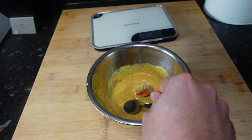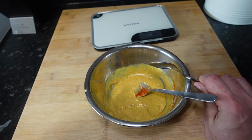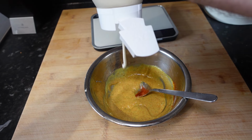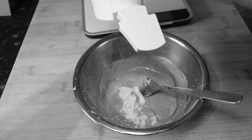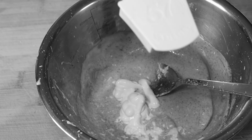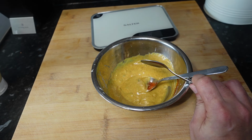Give it a quick taste, I just want to see how it's coming along. Oh, sort of, but it's kind of there. It's got too much mustard though. Let's add a squeeze more mayo. Hello darkness, my old friend. Right, mayo. Give that another taste with the mayo. That's a little bit more like it.